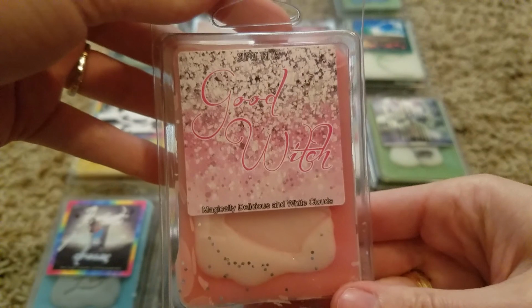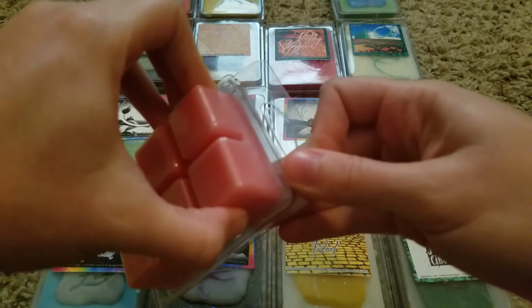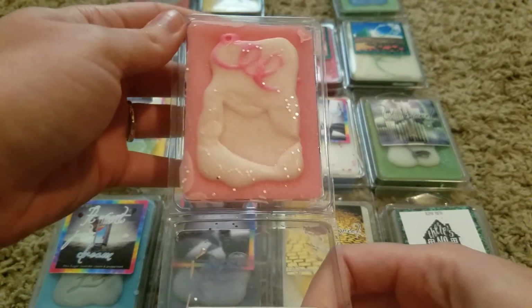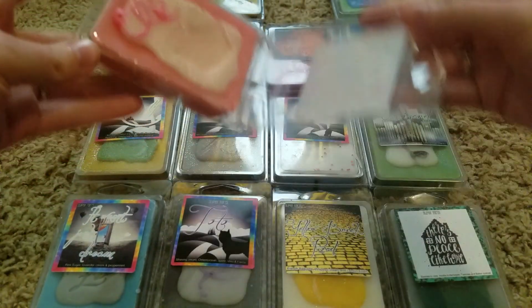The next one I have here is Good Witch. This one is Magically Delicious and White Clouds. I'm not 100% sure what the White Clouds is, but I know it is some type of laundry note, like a cotton or some type of laundry note. And this one is so pretty. This is definitely one of my favorite designs. It has a little crown and the pretty pink and the glitter. I love that one.